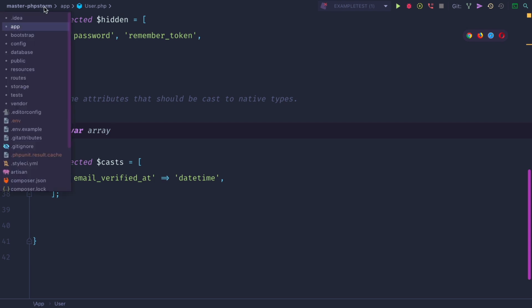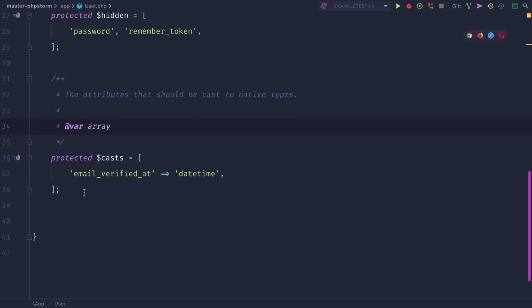Okay, this is much better to me. Now the only thing we have here is the navigation bar, which just tells us about the file where we're inside, the user file. And then we have this breadcrumb bar, which just tells us where we are inside a class or a file.